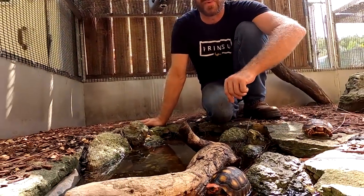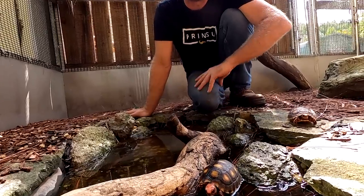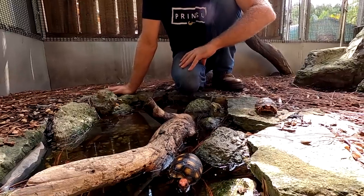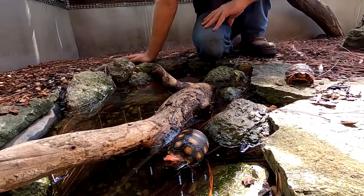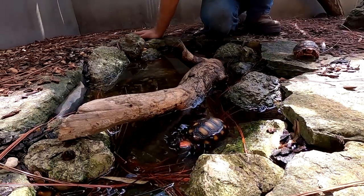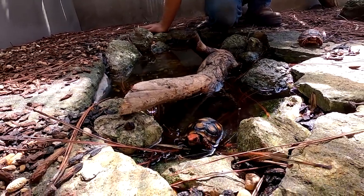So let's see what this one does here. It's trying to figure it out. He's a little worried that that water might be too deep, but don't worry, Dad's here to keep an eye on him. Watch this. He's gonna float and he's gonna swim his way over. Redfoot tortoises can actually be buoyant in the water. Of course, though, we don't want these guys to live in an aquatic habitat, but they will encounter water in the wild, and they've got to know how to get out of it.